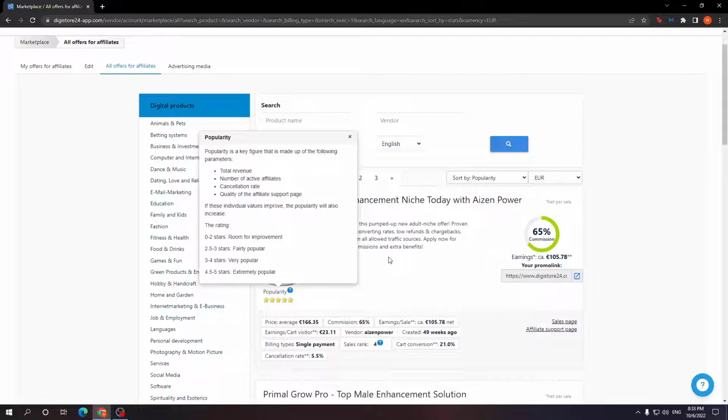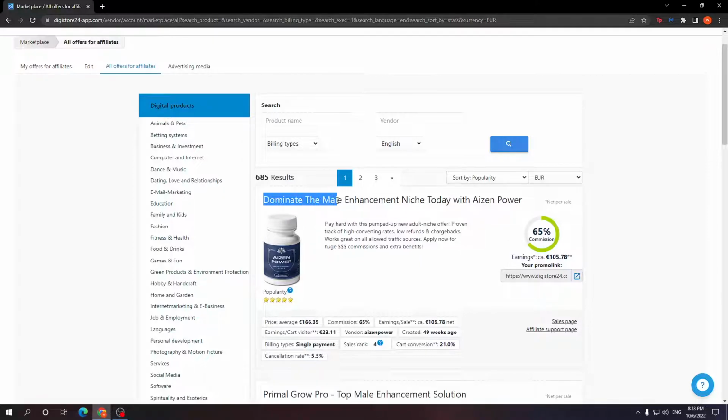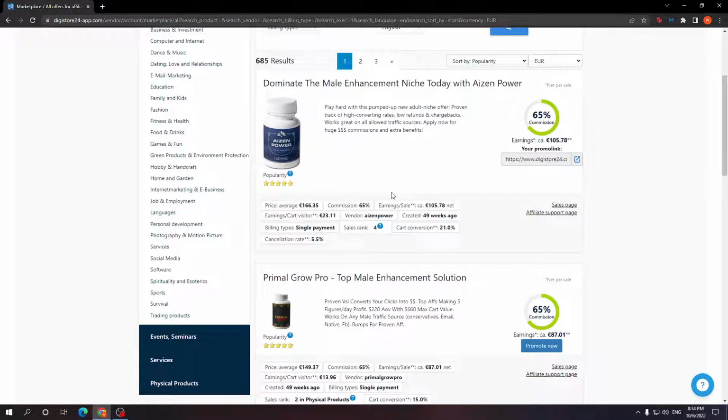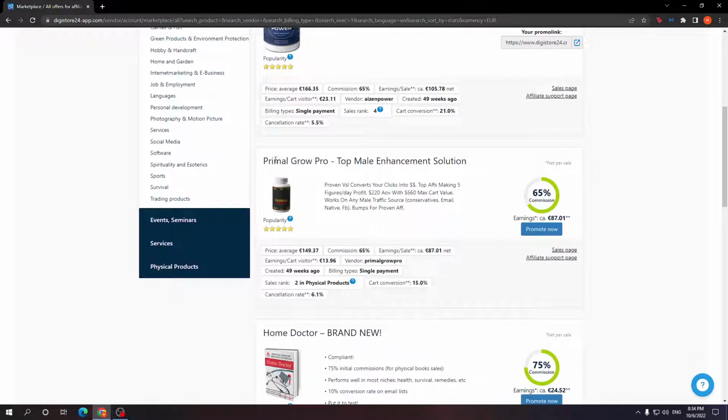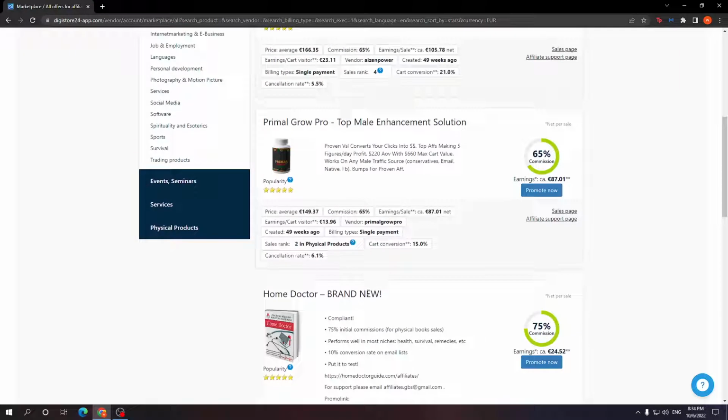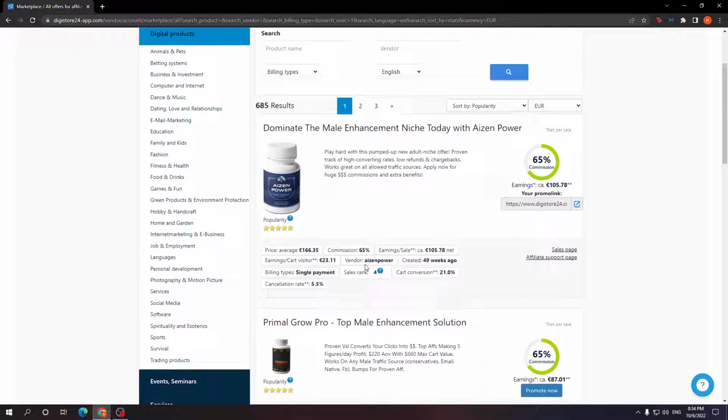So as you can see, the top product in popularity is currently this Dominate the Male Enhancement or Eisenpower, sorry. This was the caption for it. So Eisenpower with a 65% commission. As you can see, 105 euros is what you can earn. Then if we scroll a little bit further down, Primal Grow Pro, Home Doctor, as you can see, these are the top 3 products when it comes to popularity.